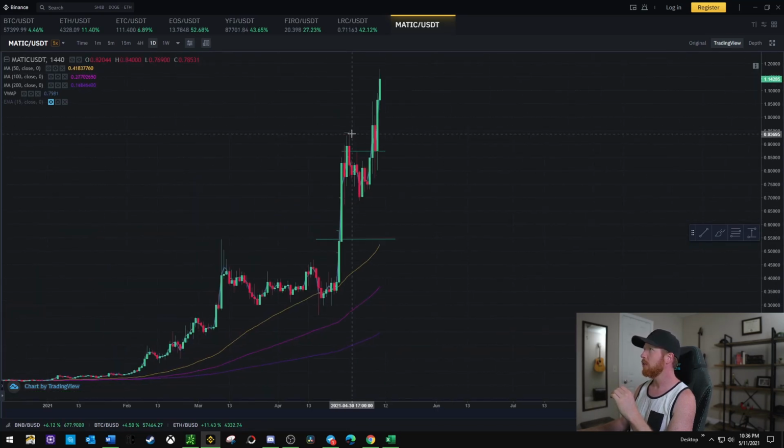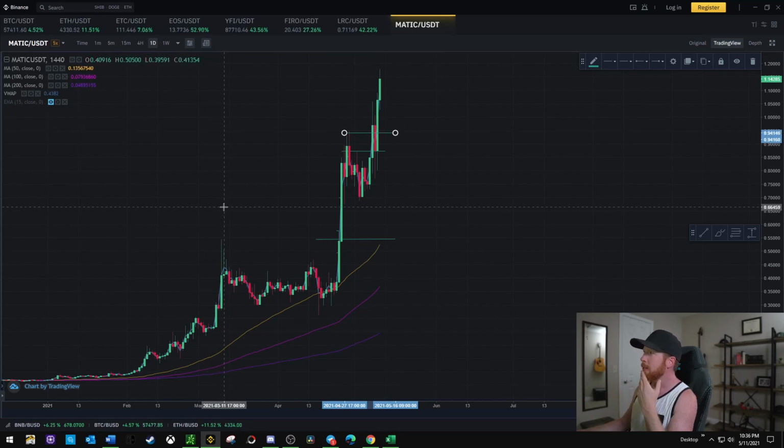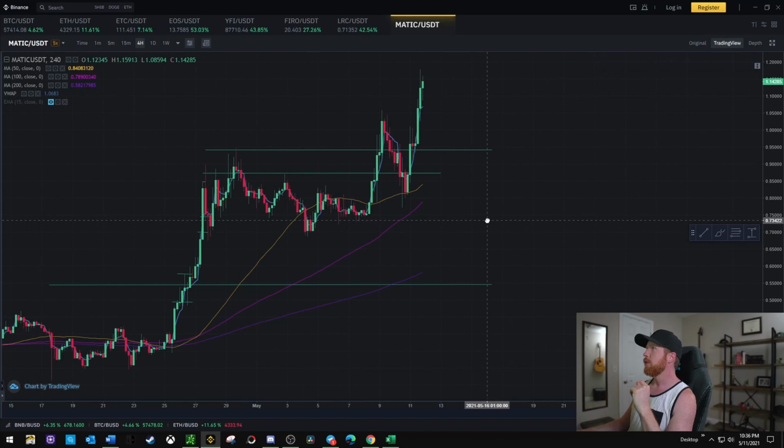What I'll do is I'll take this previous high and stretch it out. That could be our next support level, but we probably have a support somewhere in here too. We'll take a look at that next. All right. So on to the 4-hour chart.